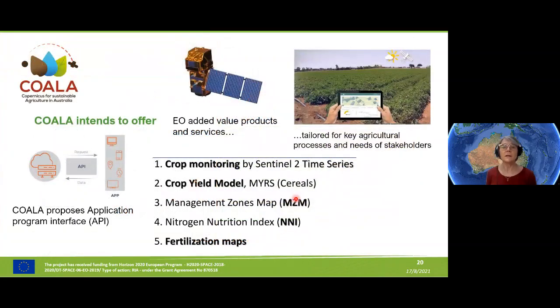And for that, our teams of experts from the University of Melbourne, from the University of Castilla-La Mancha in Spain, and from Austria and Italy are trying to develop different products like crop monitoring products and crop yield model products. We are trying to develop management zone maps, nitrogen nutrition index maps, and fertilization maps.